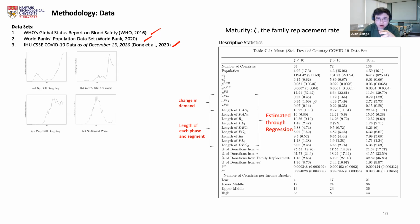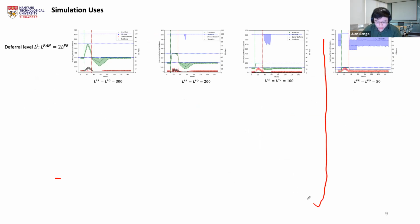And we gathered data by dividing all of the countries into two distinct sets.